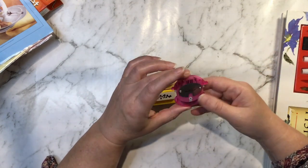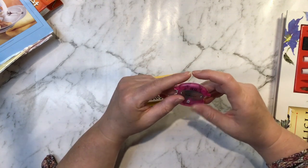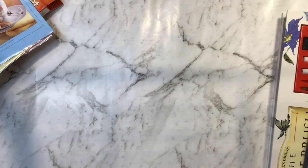Kaiser cutter blade for scalloped edge. I keep picking those up because I find them cheap in the secondhand stores. I think I might as well grab them for my Kaiser cutter.